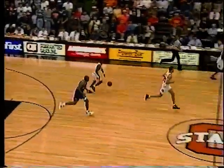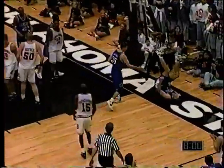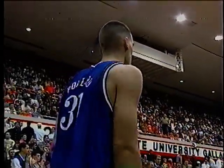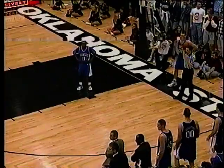Haas comes down, fires an air ball. You can hear the Cowboy fans love it. We go the other way. Roberts goes up, misses it. There's a whistle, and an offensive foul is called on Keontae Roberts, who went to the hoop. Once again, his second personal. How difficult it is to find any kind of opening in the paint. That is really one of the hallmarks of a Roy Williams team.